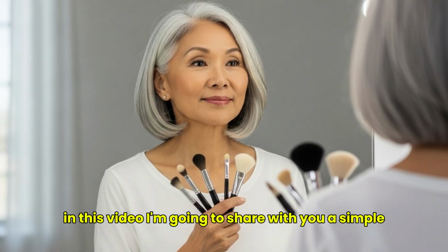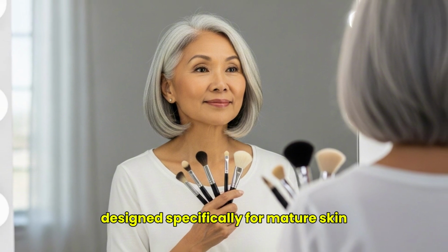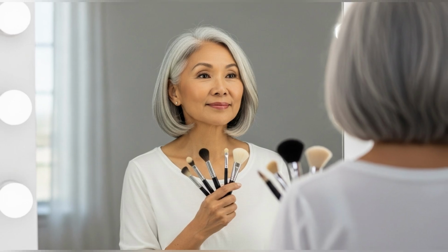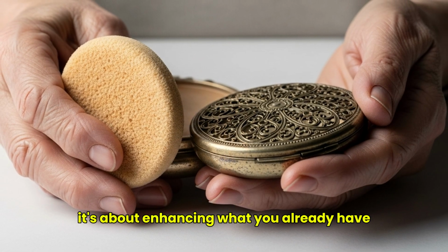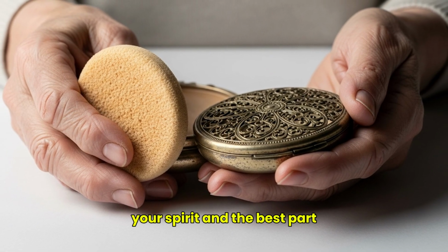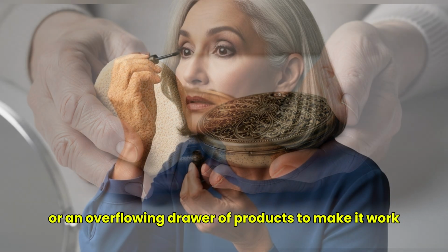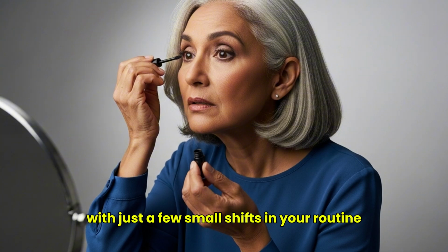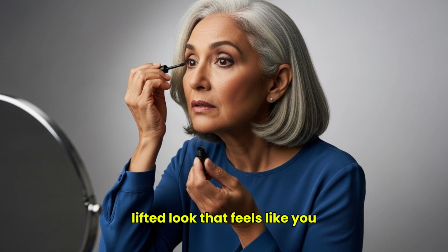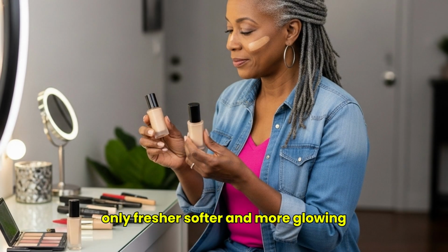In this video, I'm going to share with you a simple, foolproof makeup routine designed specifically for mature skin. It's not about covering up or chasing perfection. It's about enhancing what you already have, your natural beauty, your warmth, your spirit. And the best part? You don't need professional skills or an overflowing drawer of products to make it work. With just a few small shifts in your routine, you can achieve a radiant, lifted look that feels like you, only fresher, softer, and more glowing.